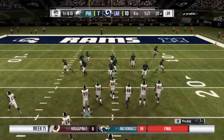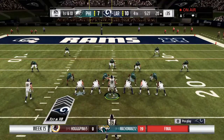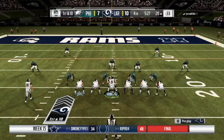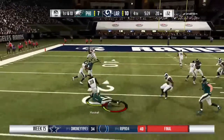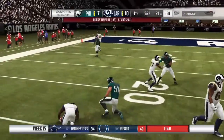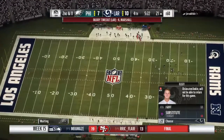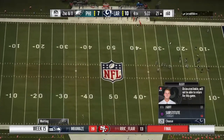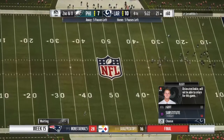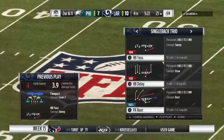Finally, a first red zone opportunity for these guys. 1st and 10 right at the 20. Now they'll run it on the toss, and he'll wind up losing yardage here back at the 21-yard line. And it appears we've got a member of the Rams shaken up on that last play. Well, he gets attended to. We'll step aside.